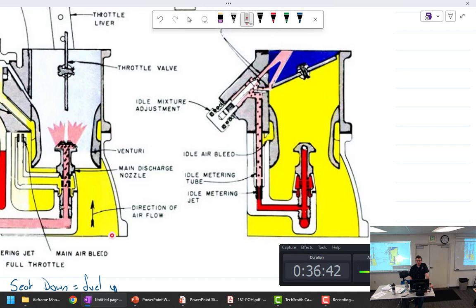Then when we transition from full idle to a little less idle, this hole right here is going to become under less of the blue pressure and more of the yellow pressure. So as we start to open this up, this becomes less influenced by the blue, and so a little less is going to start flowing out, and a little more will start coming out of here. And so these will transition slowly to letting it go out of here.